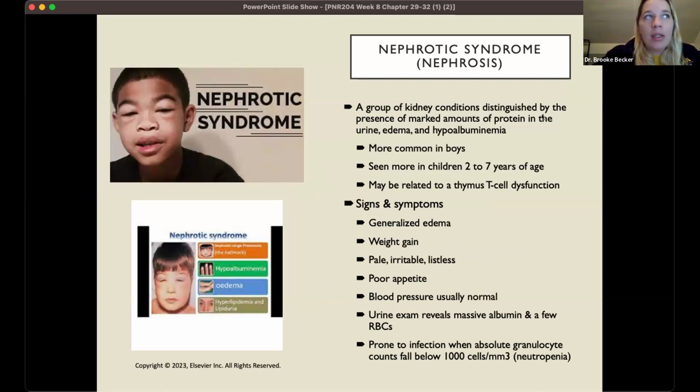So this happens because there's a huge loss of protein in the urine. It then leads to swelling, generalized swelling, and low albumin in the blood. Remember on our Kahoots, one of the questions was high albumin in the blood. It's low albumin in the blood with nephrotic syndrome. And they're going to have low protein, okay, so hypoproteinemia.